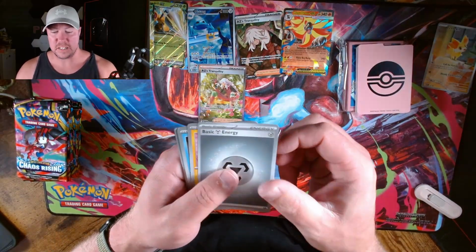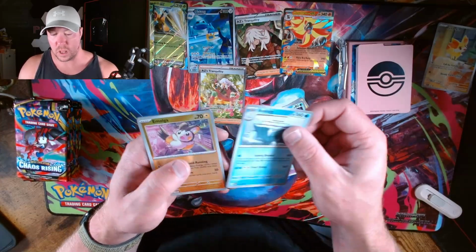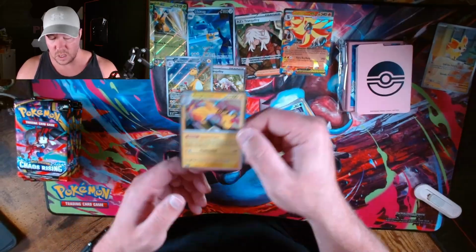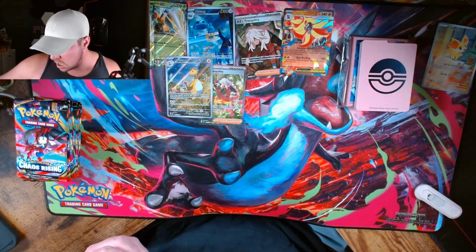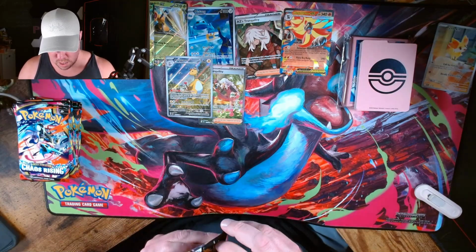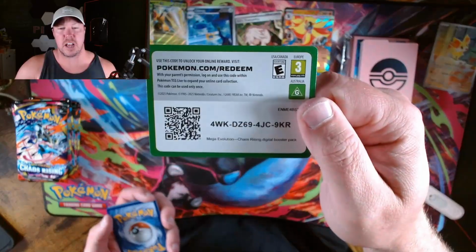All right. Basic Energy, Emogla, Bergmite, Mencino, Litleo, Deoxys, Special Red Card, Avlog, Emogli. Yo, Amphibious! Illustration art. Let's freaking go. Hell yeah. And we got another one right behind it. Let's go. Hell yeah. Hell yeah. I will say this. These packs are so much easier to open than freaking Phantasmal Flames.